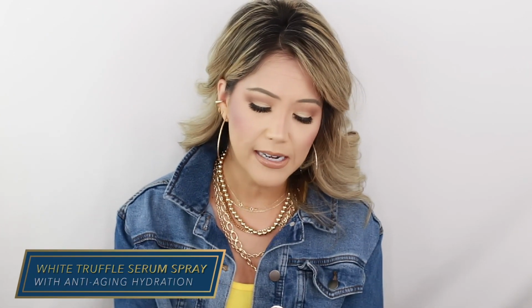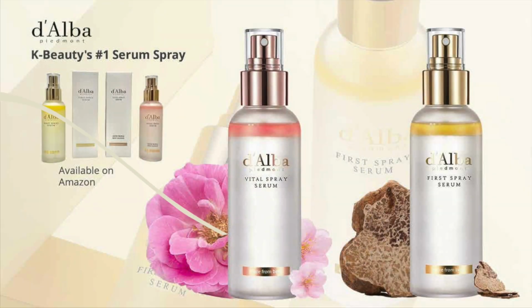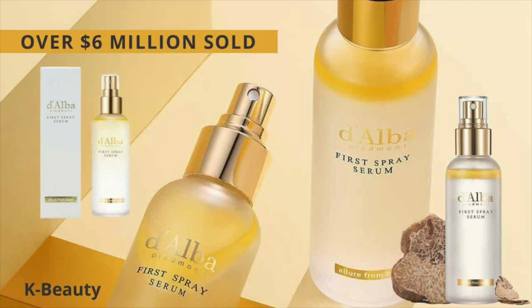There are two serum sprays that they sent me. One is the Vital Spray Serum, which is infused with rose extracts, and this one is the White Truffle Spray. Six million of these have been sold, you guys. This is one of the most popular spray serums in Korea. It's gone viral because all of these Korean airline stewardesses are using this like crazy on the airplane because their skin gets so dehydrated on planes. As we all know, when we travel, our skin gets so dry.